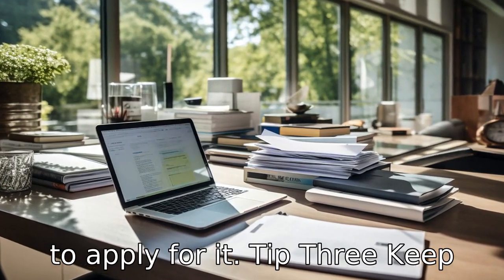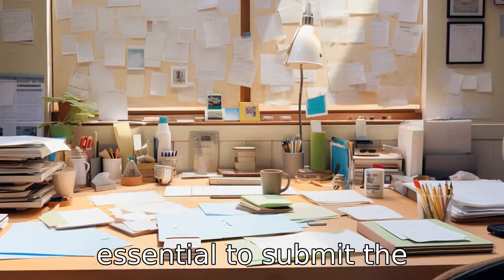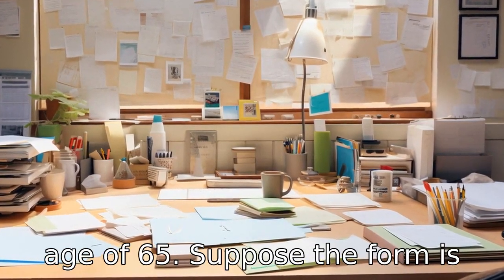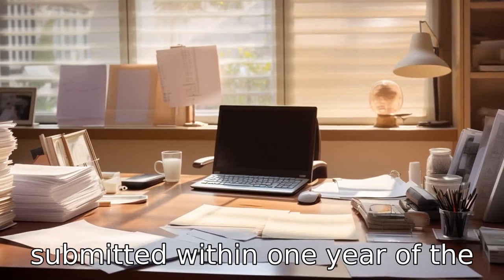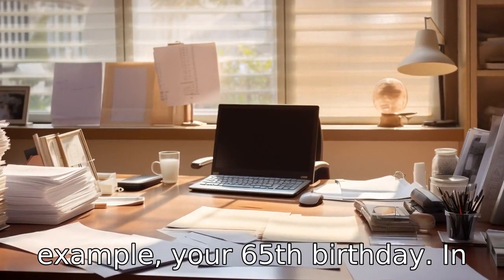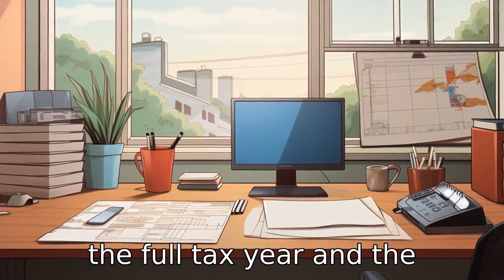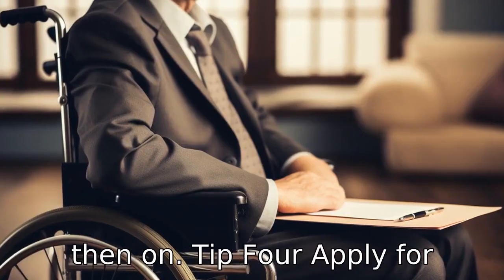Tip 3. Keep track of deadlines. It's essential to submit the application once you reach the age of 65. Suppose the form is submitted within 1 year of the date you first qualify, for example, your 65th birthday. In that case, it's effective for the full tax year, and the property tax will be frozen from then on.